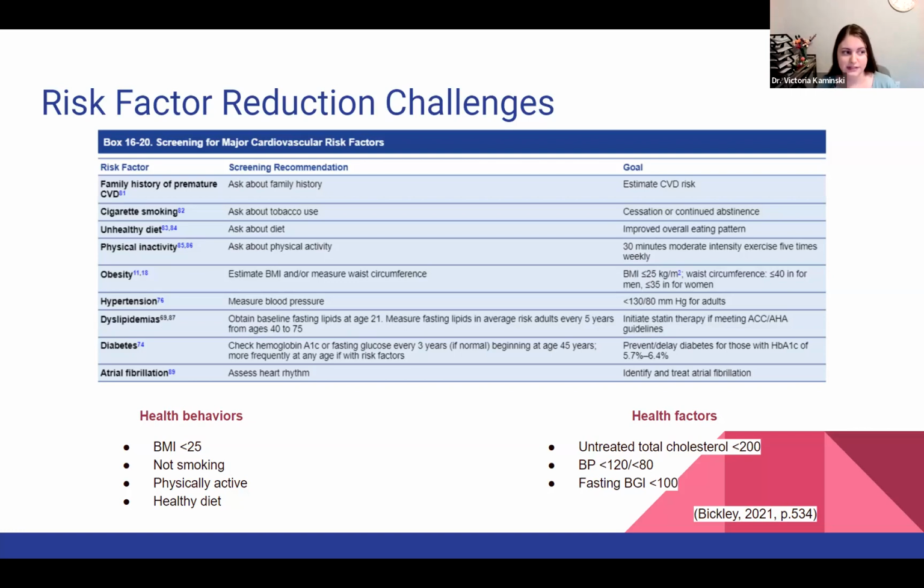So healthy behaviors that we see attributed to risk factor reduction are BMI less than 25, history of non-smoking, good physical activity, meaning usually 3 to 5 days a week of at least 30 minutes of activity, and a healthy diet. And again, a diet is going to vary based on a patient's religious preferences, as well as their caloric needs. However, we are seeing that vegetarian diets that are low in animal protein, in fatty foods, saturated fats, those greases, those are all dietary choices that we want to suggest towards our patient. And the health factors as a result, when we are measuring objective findings, are a total cholesterol level less than 200, blood pressure target range of less than 120 systolically and diastolically 80, and then a fasting blood glucose of less than 100. Again, those are from Bates.